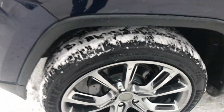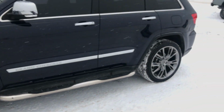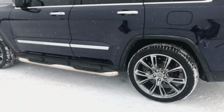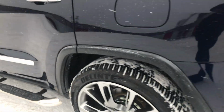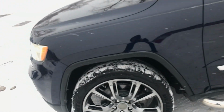Tons of life left. It's been fully inspected by a third-party mechanic shop. I'm trying to remember what they did. I think it was basically just an oil change, and I don't remember them really recommending anything else. You can see the drilled and slotted rotors on the back here too. The pad depth is even better back here. It's really clean underneath too for a Jeep from the East Coast. Looks like someone might have put new shocks in it at one time. That might also be on the Carfax. I haven't really looked completely through that.